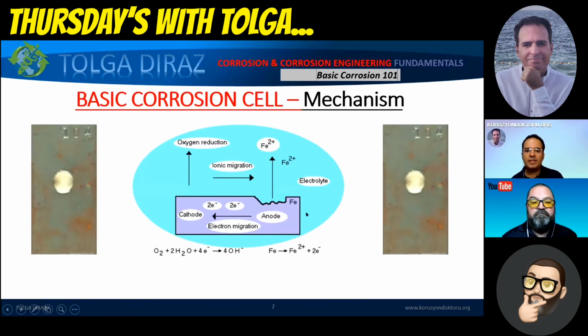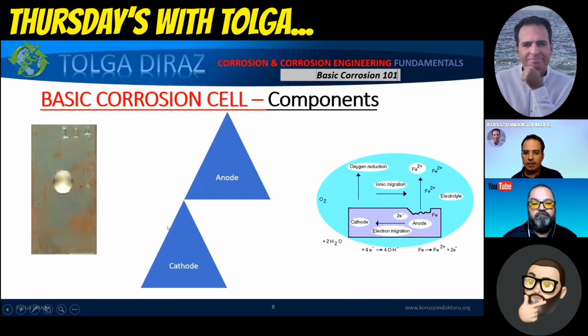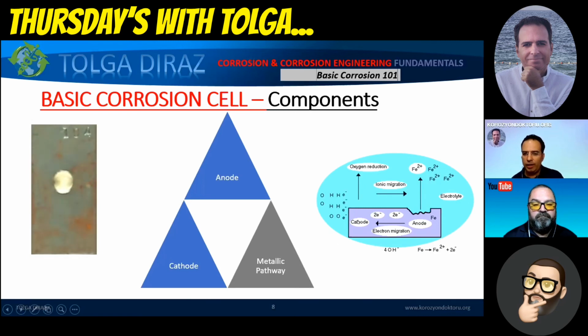So this is the corrosion cell in very simple terms as an animation. You see there are four elements in a corrosion cell. What are they? There is one anode. The anode, as you can see from the animation, is the corroded side where the metal ions are given to the solution, and the cathode is the reduction side where the ions are gathered. There is the metallic pathway that the ions can move on, and there is an electrolyte, which is a conductive medium between the anode, cathode, and metallic pathway. These four members of the corrosion cell constitute corrosion.